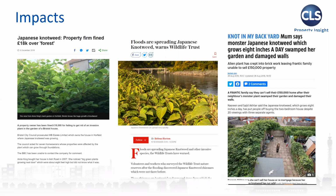Now, the second headline refers to how floodwater can carry the rhizomes downstream for miles so that it can respawn in new places. As I mentioned, it just takes that tiny part of the root system to grow and reproduce independently. And the third case really speaks for itself, and you can see this poor lady standing in her own backyard enclosed by a forest of knotweed. At the time that this story happened, she was unable to sell or remortgage her property without a fairly, or substantially, expensive Japanese knotweed management plan, given what was for her a very sizable residential outbreak.